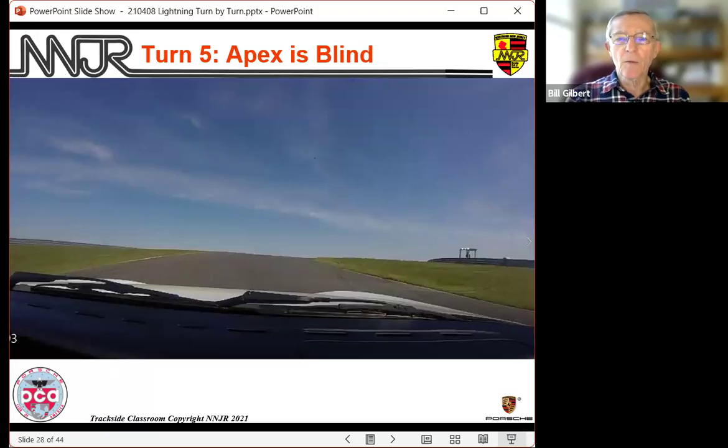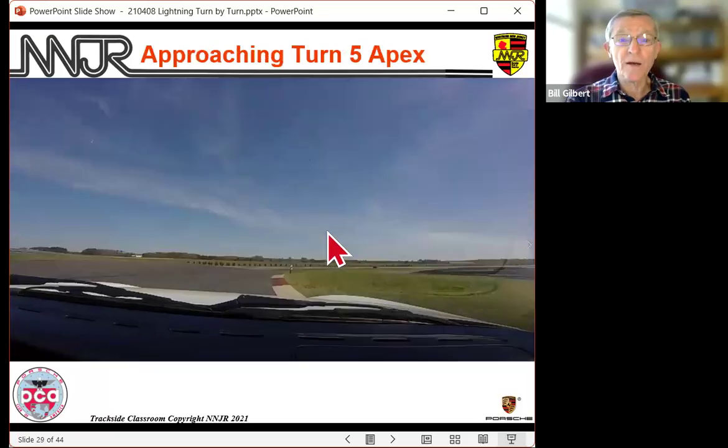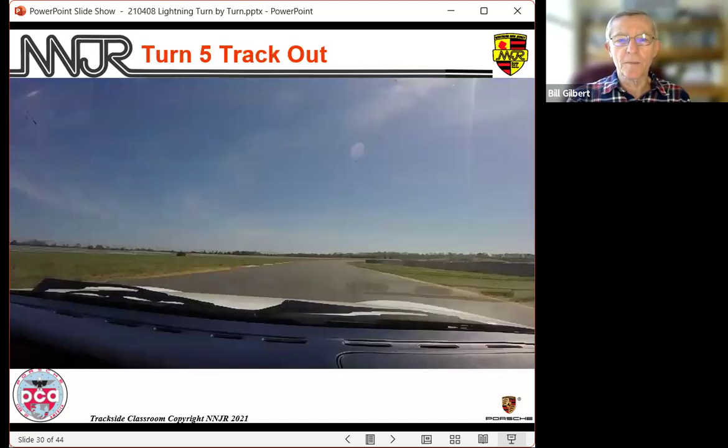As we turn in, we're turning into the hill, as you can see here, and we cannot see the apex. There is a cone at the apex. We can't even see that at this point. So, we want to be getting the car turned and all the way track right. The apex is just over the hill here. There's a nice friendly curb there, and we want to put the right front tire right on this curb. Again, friendly curb, we want to be all the way in because, as you're going to see, we want every inch we can get to the right here because we run out of room on the left.